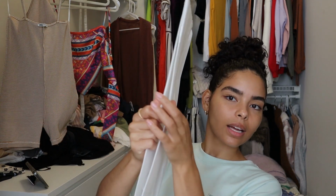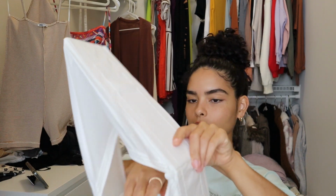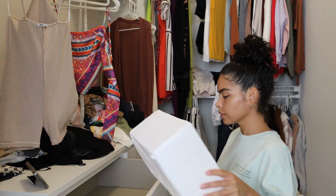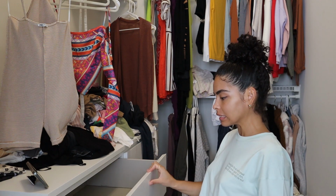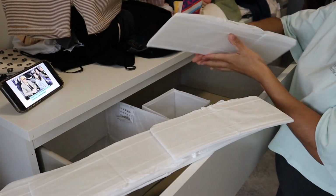Oh, okay, that's cool. So this is what they look like, and then you just zip them closed. So like this. Wow, that is why my other dresser was broken, because I don't know how to do things gently. Okay.